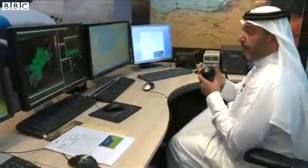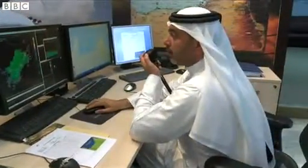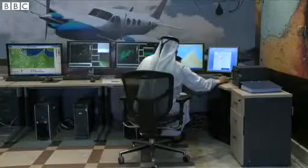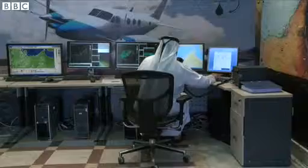Monitoring operations from Abu Dhabi is Ali Al-Masalam. He says although there are empirical examples of cloud seeding's benefits, more research needs to be carried out into its effectiveness. We have a lot of farms here, and we are proceeding this cloud seeding over the farms also if possible, so we get a lot of rain over the farms. And also we're increasing the water level in the dams, but we need more time for the researchers to prove the increasing in the water.